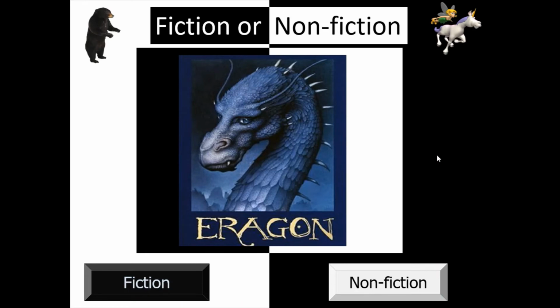The next one is a book cover, and the book title is called Eragon. And you can see there's a drawing of a creature on the front, and I've actually read this book. It's very good. I want you to think in your brain, does this look like fiction or nonfiction? And if you said fiction, you are right. So the creature on the front is a dragon, and of course, dragons are made up creatures. So this book is fiction.